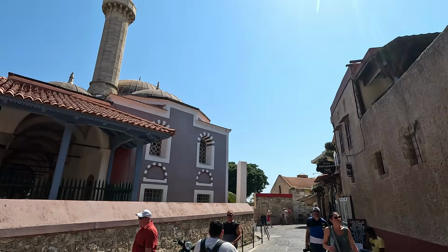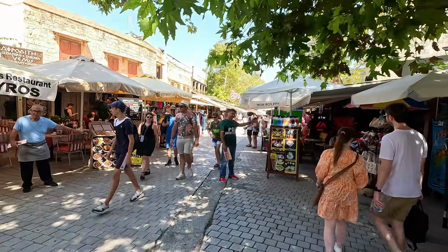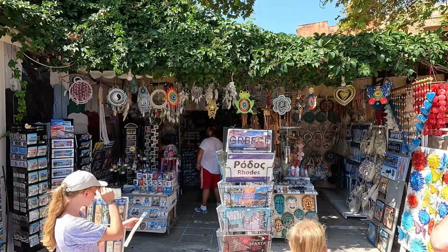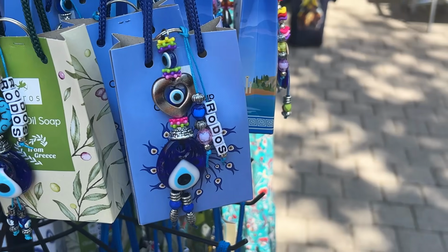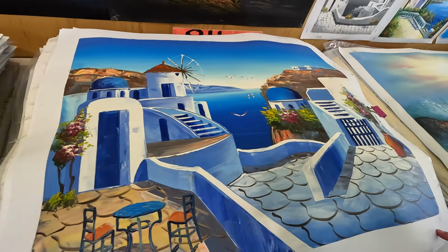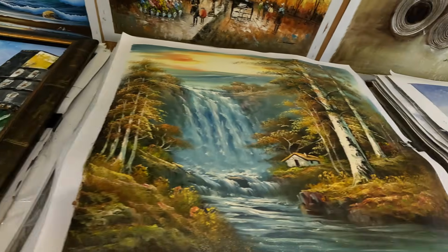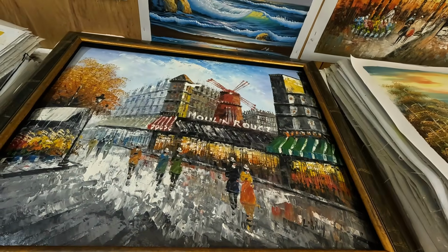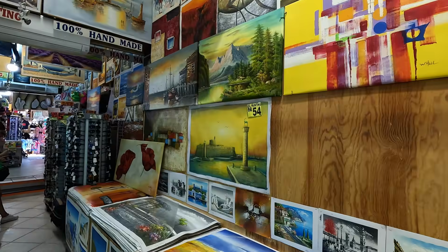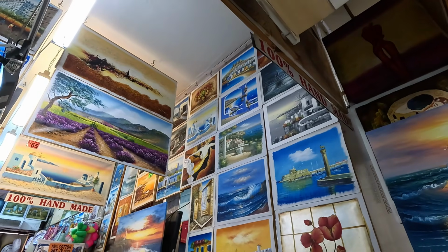Rhodes Town is the place to be if you like shopping, and it's reasonably priced too. As well as shopping for souvenirs such as postcards, key rings and the Greek evil eye, we've always found Rhodes great for art. Shops sell lots of paintings by local artists. Some are of typical Greek scenes and some aren't that great, but if you're willing to browse through, you can pick up a piece of original art for as little as €30. We have a fair few in our house.